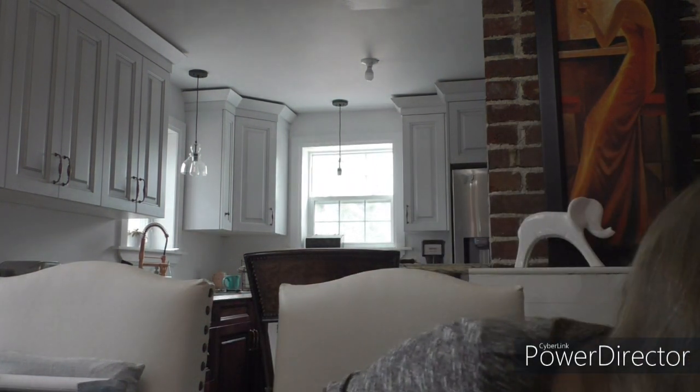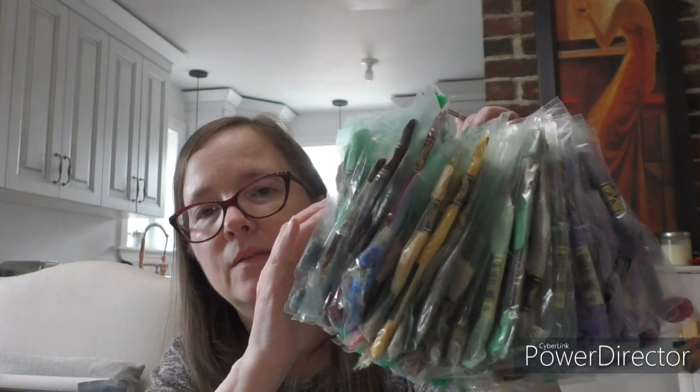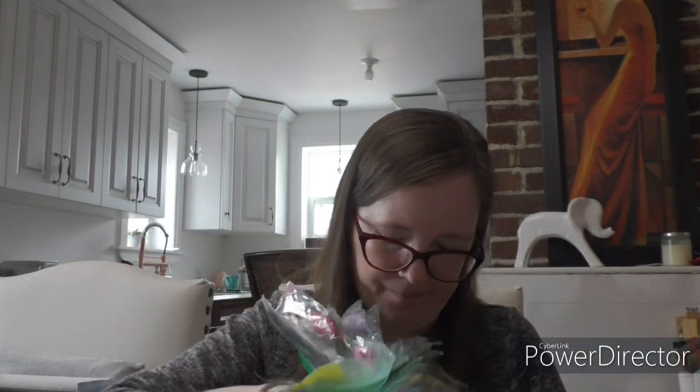there's that. Now the next one, now that one has a lot of colors. This is something that I think I'm going to have to address because I do not like flipping through all of these bags when I need one color. I would much rather use a floss card. Now I have to put them back.